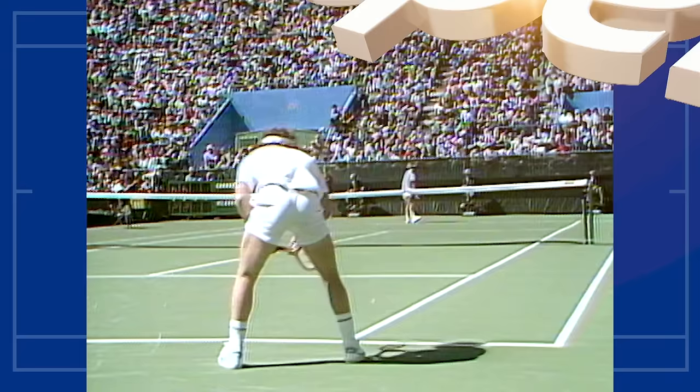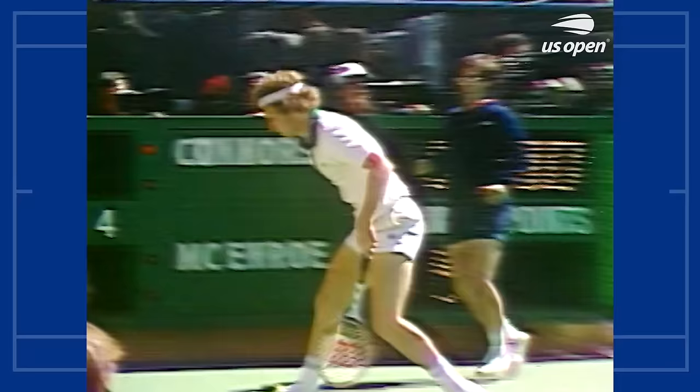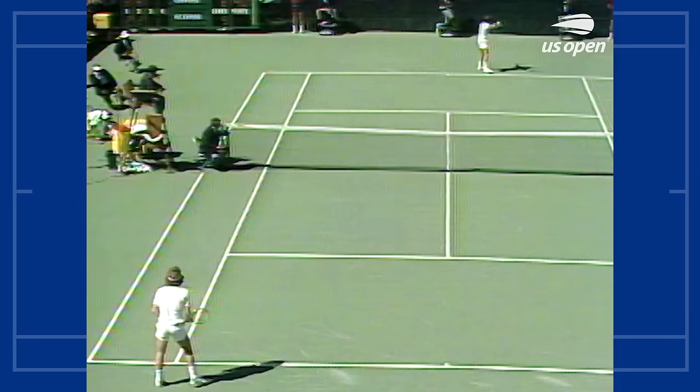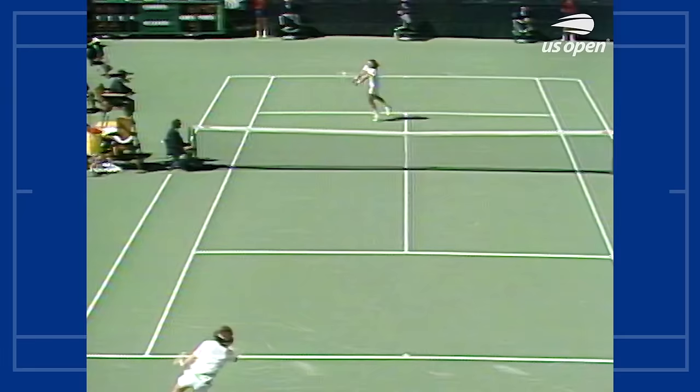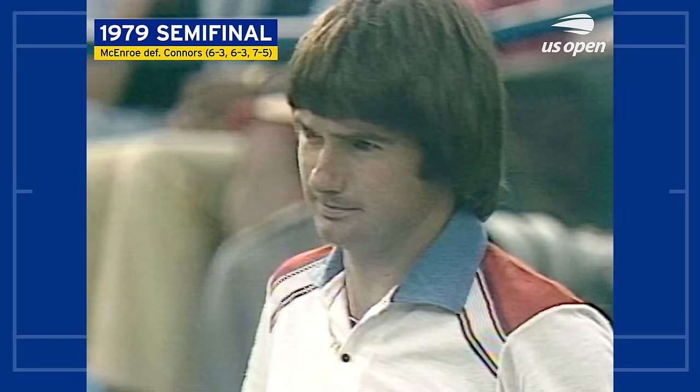The crowd does not have to pump him up. Advantage, Connors. Now they're starting to take sides. And it's triple match point for Connors. I guess there's always a first time, huh, Pat? Here we go. The winner will play Vitas Gerulaitis, who made a miraculous comeback against Roscoe Tanner to get into the finals.